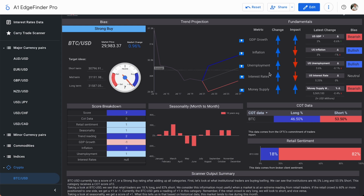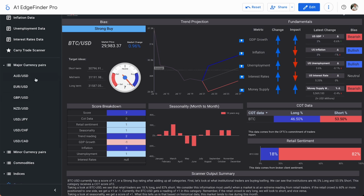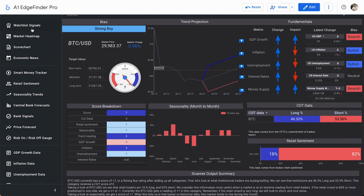Rather, we're comparing it to the US dollar, and we can kind of get a feel for how that dollar news, what affects the dollar, how it affects Bitcoin. So for example, as GDP growth goes up, that is typically a positive impact on Bitcoin. Whereas inflation, unemployment, and interest rates, when those numbers go up, that is typically a negative effect on Bitcoin. So you can watch those US dollar numbers, and as these rise, it will have either a positive or negative impact on Bitcoin compared to what the US dollar is doing. So there we go, a quick breakdown of pound dollar as well as Bitcoin, our top buy and top sell currently in the EDGEFINDER.